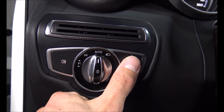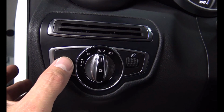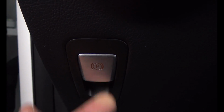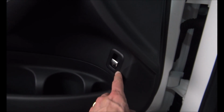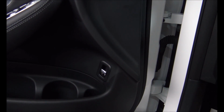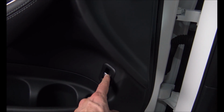You have a dimmer switch here for the interior lights, and then the control for your fog lights. The control for the brake is right here, and that is going to be the parking brake. And then you have a switch there, and that is for the rear hatch. So you can pull that down and it will open the rear hatch like I just did. Didn't actually mean to do that. It's pretty sensitive. But that's good to know that it works well.